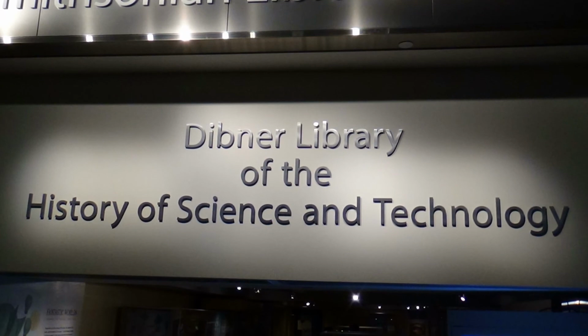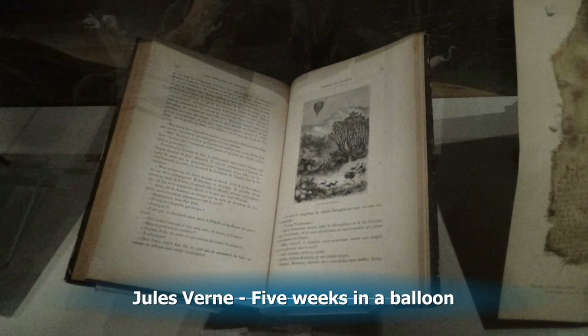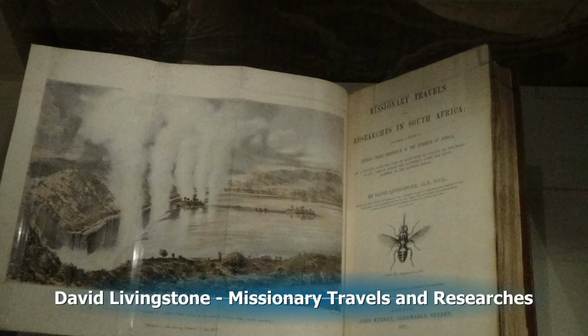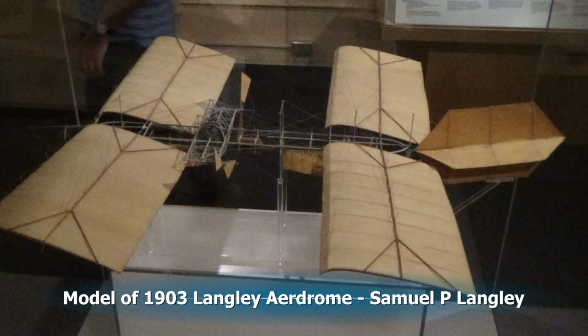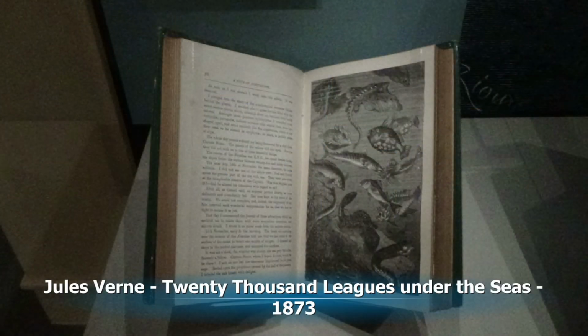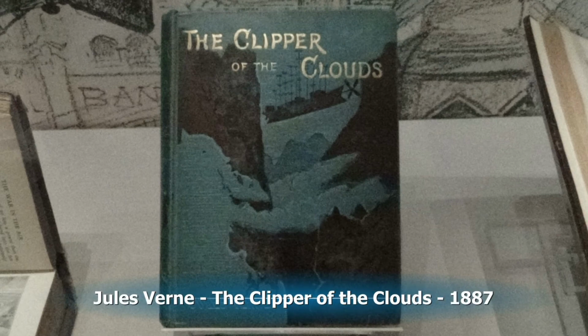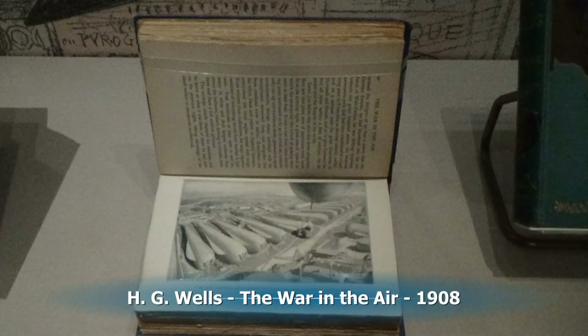In the Dibner Library, we see books that influenced history. Jules Verne's Five Weeks in a Balloon, David Livingstone's Missionary Travels and Researches, Langley's Airdrome, Jules Verne's 20,000 Leagues Under the Sea, and The Clipper in the Clouds, H.G. Wells' War in the Air.